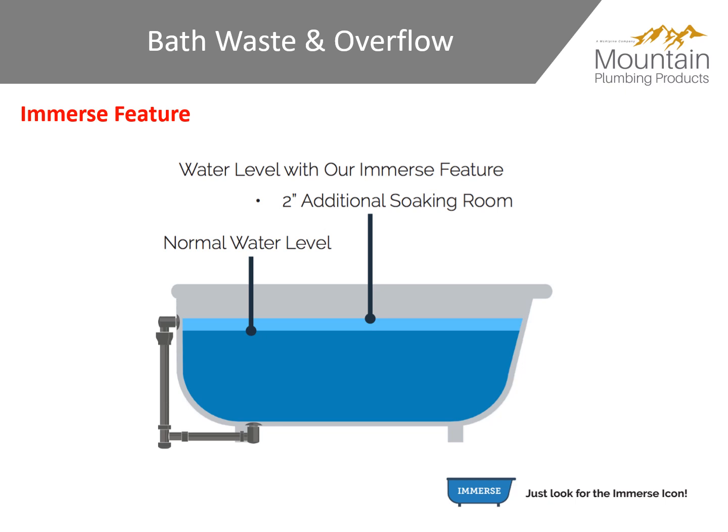We have a very good offering of bath waste and overflow. With many of our bath waste and overflow, we have something called Immerse. Immerse is a feature that essentially adds 2 extra inches of additional soaking room in your tub. In essence, it makes your tub deeper, so you can fill it with more water and have a higher water line in there.